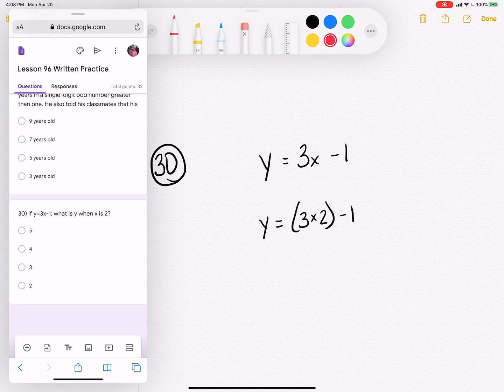30, we're going to be seeing more of these kinds of formulas. You will see these as you get older as well. If y equals 3x minus 1, what is y when x is 2? So you plug in 2 for the x. I rewrite it like that every time. Your math teachers, which is going to be me now, they're going to expect that. So y equals 6 minus 1.